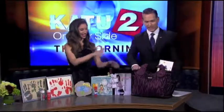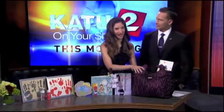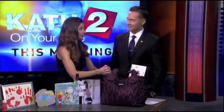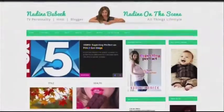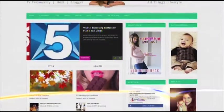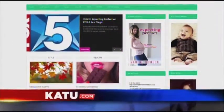We're going to have to go, but what's this? A designer diaper bag for the expectant mother. Don't forget a card. And right now, Amazon is offering coupons for Mother's Day, so you can order this stuff on time if you get online right now. For more information about all of this, we have information on our website, katu.com.